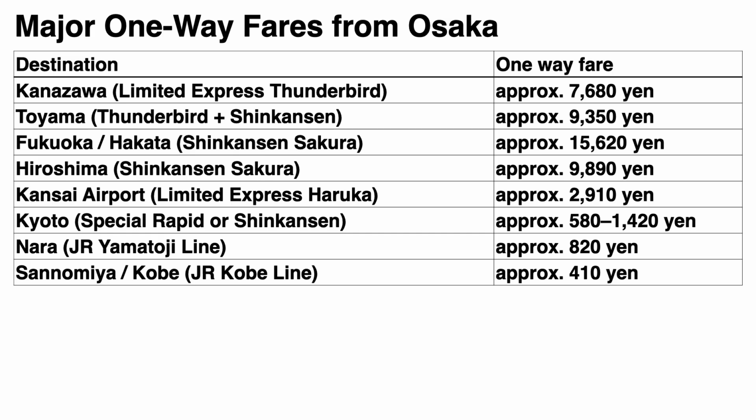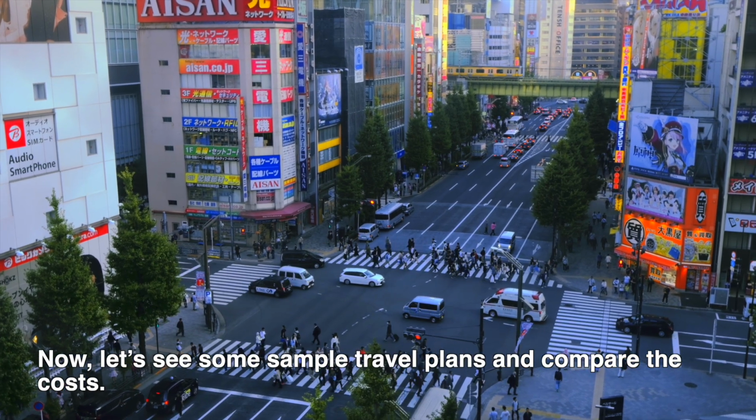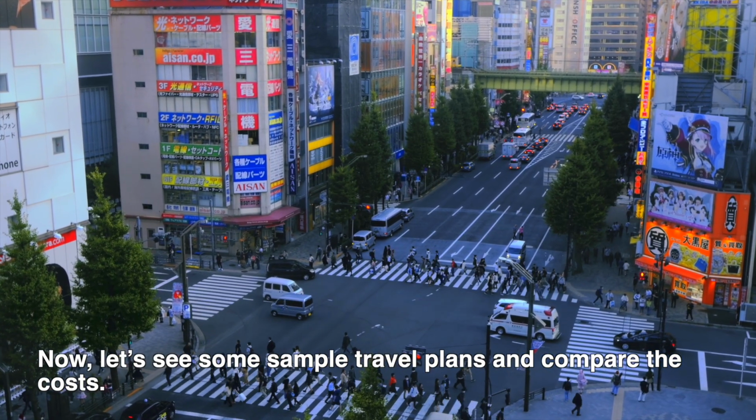Major one-way fares from Osaka. And here are the main one-way fares from Osaka. Even within Kansai, some trips can add up if you move around a lot. Now, let's see some sample travel plans and compare the costs.